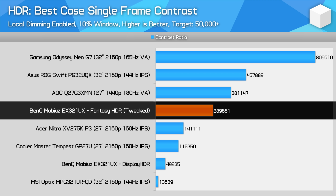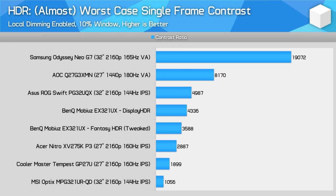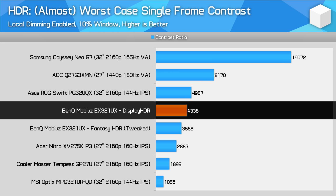With that said, both modes far exceed the contrast available from edge-lit panels, which normally top out around 15,000 to 1 in this test. For worst case contrast with a bright and dark element right next to each other, the EX321UX performs pretty well, delivering around 3x its native contrast. This is similar to the PG32UQX and twice as good as some other IPS LCDs with lower zone counts, like the 576 zone XV275KP3, which validates that more zones are better.